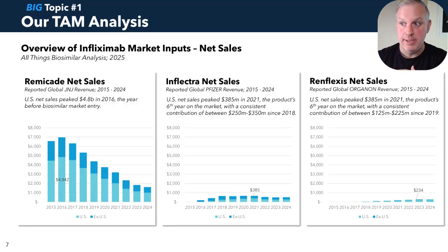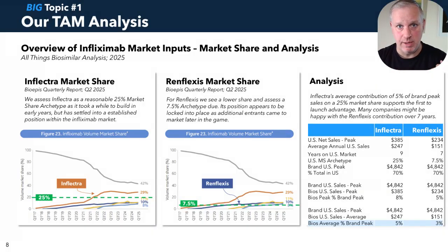Renflexis, as you can see, is slightly different. It launched a little bit later, with peak net sales thus far of $234 million. Now, each of these products had a different story in the marketplace. Inflectra was first to launch. As you can see, it took a bit for it to ramp up from a market share perspective, but when it did, it gained a leadership position, actually captured a good percentage of the market, and retains around 30%.